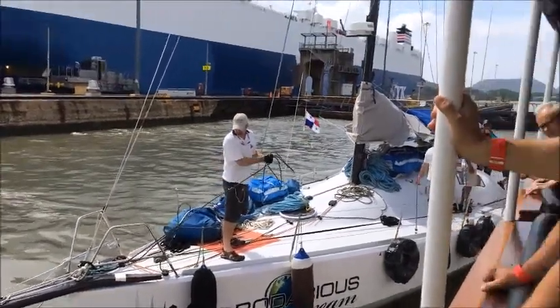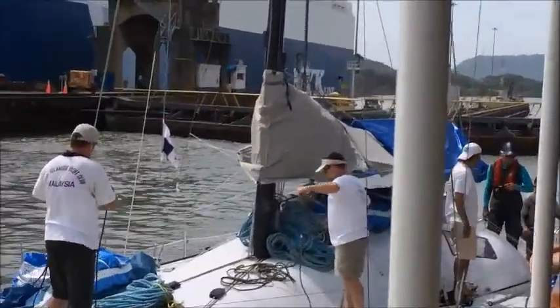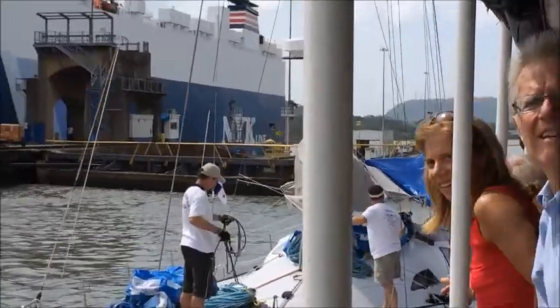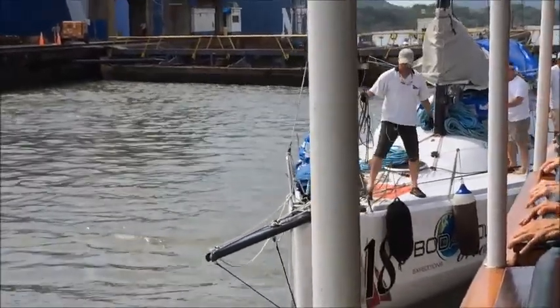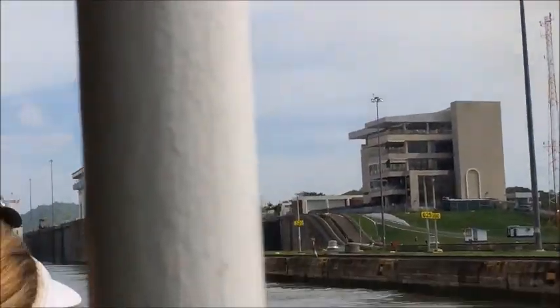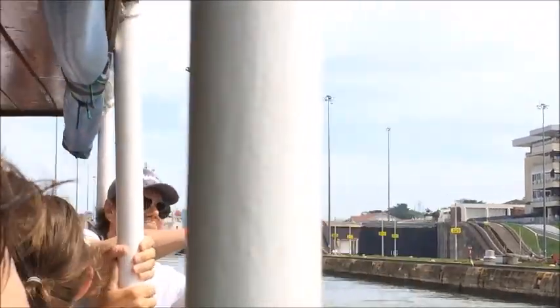The lock's filled up, the gates are closed behind us. You can see the distance there. The tide back there is lower. We're looking at about a 17-metre differential by the time the 3 locks are done. That yacht is going forward under its own steam. We're going forward under our own steam, and we're then headed into the next lock up here.